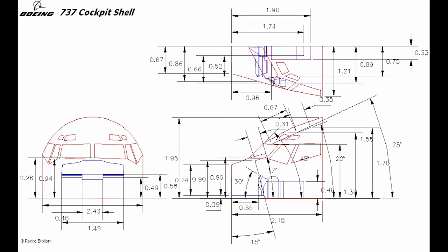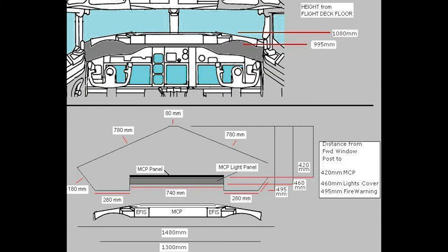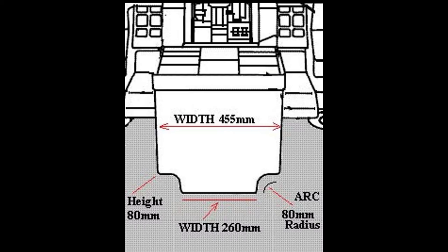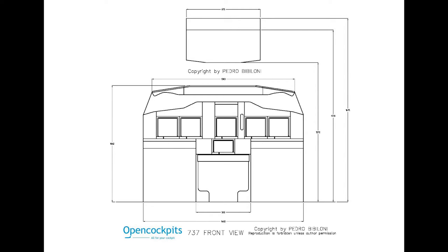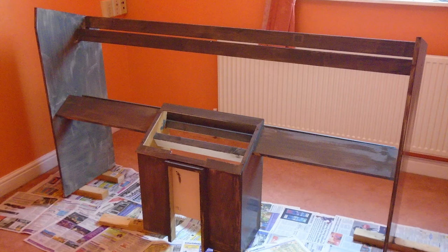I went online and saw that others had already laid the groundwork, and schematics for building a 737 were readily available. I could make mine as complex or as simple as I wanted, and so after examining all the plans available, I settled on just 2 drawings. These 2, from Open Cockpits and drawn by Pedro Bibolone, were straightforward and easy to follow, and I decided to build the main instrument panel first, using some 8x6 cm timber and some various size sheets of Conti board, which I purchased from a nearby DIY store.